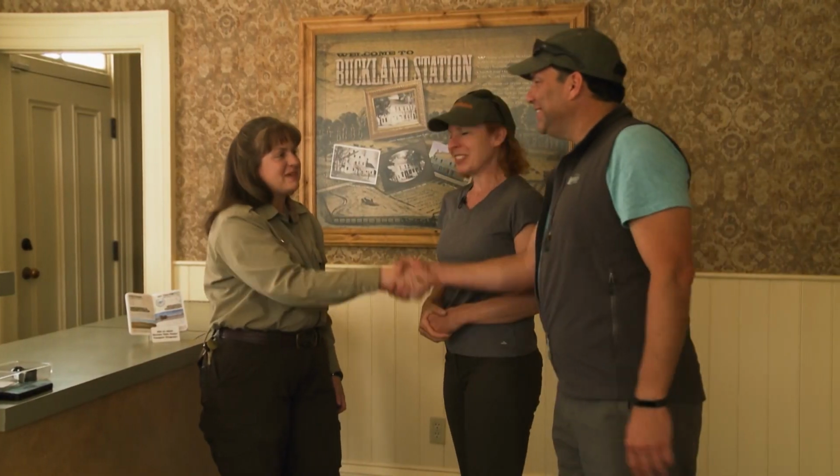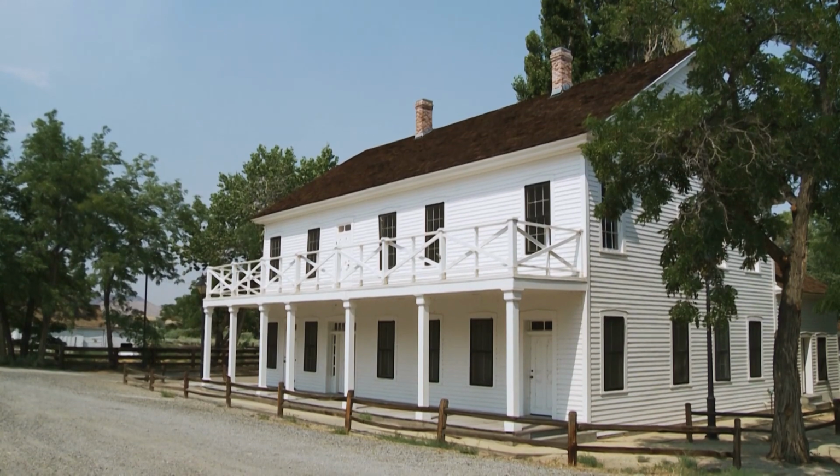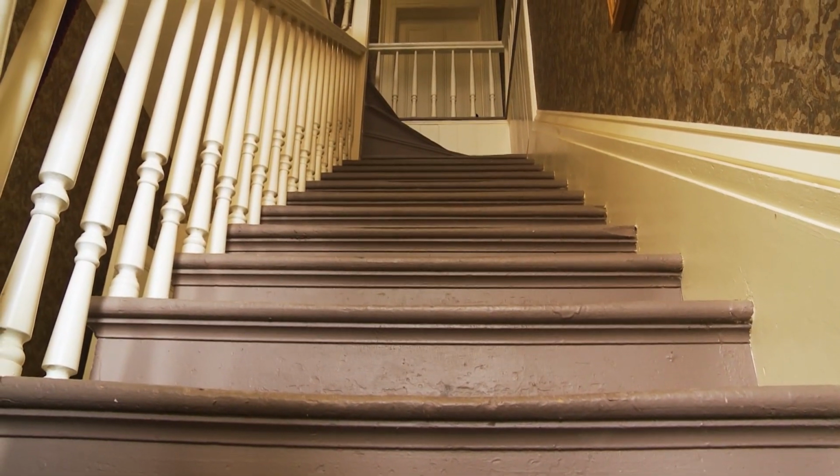Hi, nice to meet you. Welcome to Buckland Station. Thank you. It's really cool to be here. We've never stopped before. Oh, it's a beautiful historic structure. It was built in 1870 using materials salvaged from Fort Churchill. For example, the stairwell came from one of the officers' quarters.